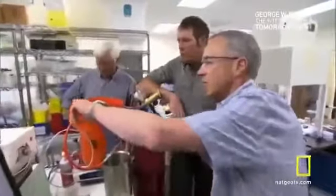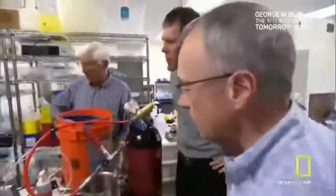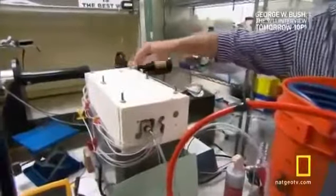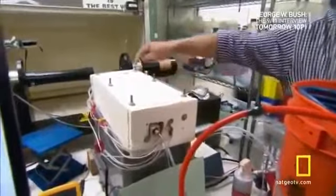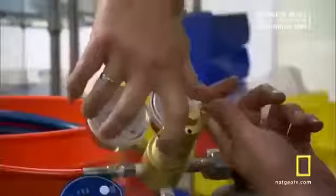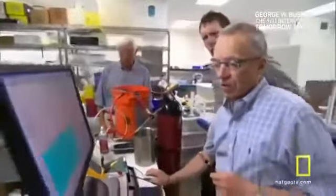And now, let's check to make sure everything's ready. We got the air, the purge air on the analyzer. Okay. Temperature is 376. Dr. Nukerman thinks superheating the salt water may produce tiny drops that will rise skyward. But 376, is that hot enough? That's hot enough. We have our bleed air on. Software here is ready to go, and we'll start collecting data and go.